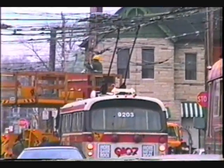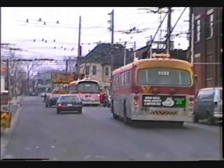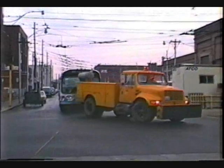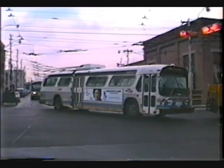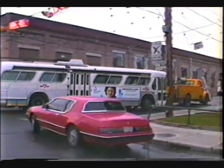Overhead crews were busy putting up power-off signs on the span wires to inform the drivers not to turn onto that section of the dead wire. Once the decision to retire the electric buses was made, it didn't take very long for the Edmonton buses to be moved to Wychwood Barns.